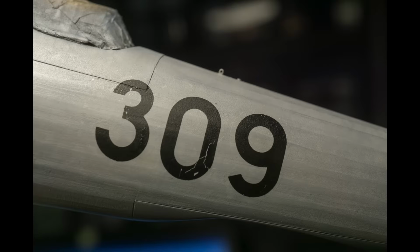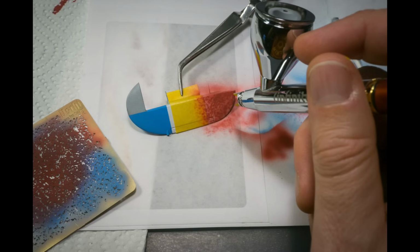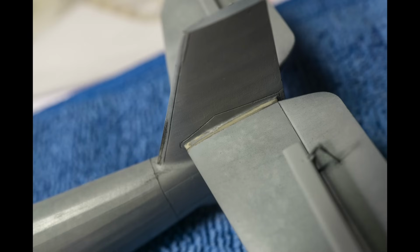Kit decals adhered really well to the surface. Some cracks appeared due to their age, but were easy to repair with some paint. The Yugoslav national flag of red, white and blue was masked and airbrushed on the rudder. After attaching horizontal tail, some minor repair was needed.